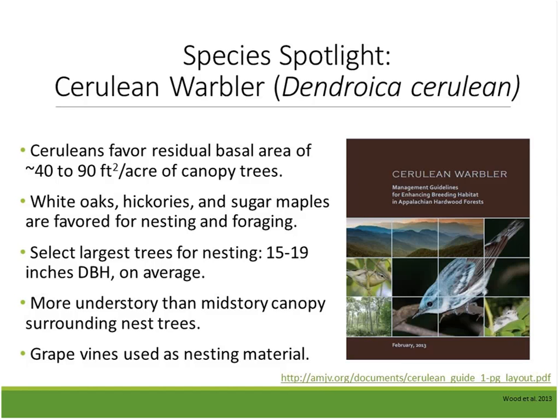And what they found was that cerulean warblers preferred forests with a residual basal area in the range of about 40 to 90 square feet per acre. Ceruleans also chose white oaks, hickories, and sugar maples for nesting and foraging over other species, and they also utilized large trees for nesting, so trees with a diameter at breast height of about 15 to 19 inches. They also chose nesting trees that were surrounded by dense understory, more so than a midstory.